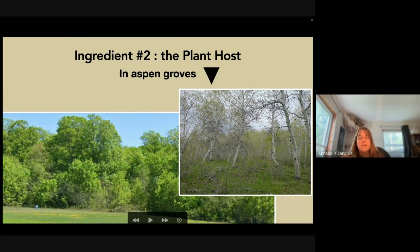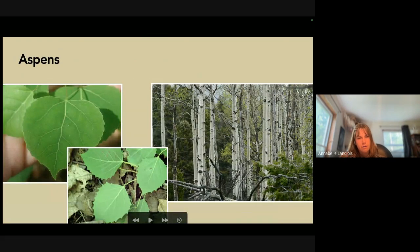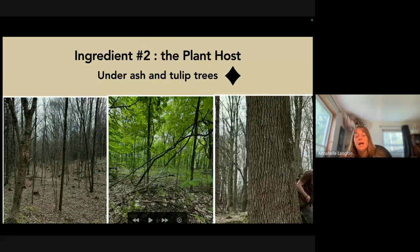You can also find morels in aspen groves. Aspens have a kind of heart-shaped leaf. Their stem is flat, so they catch in the wind and they go like this. Yeah, we're going to find black morels in aspen groves. They are where I found my 50 black morels this season, in a region where there usually aren't many morels because of the type of soil we have. That was fun.